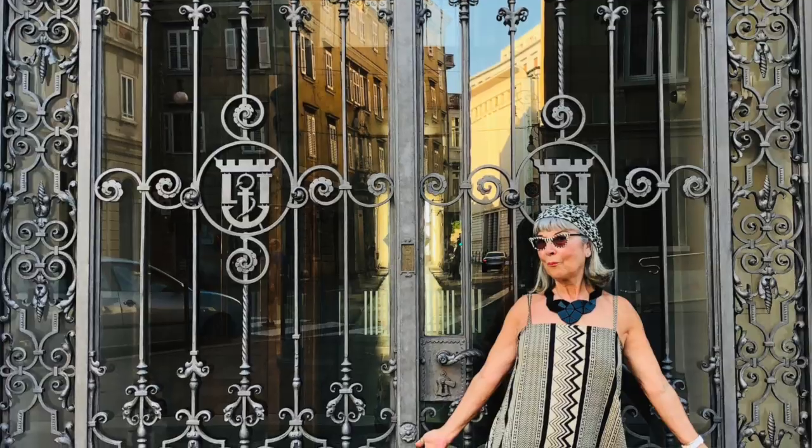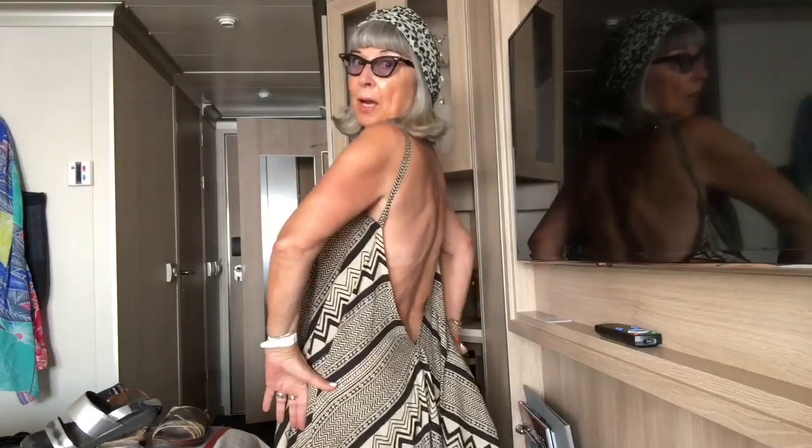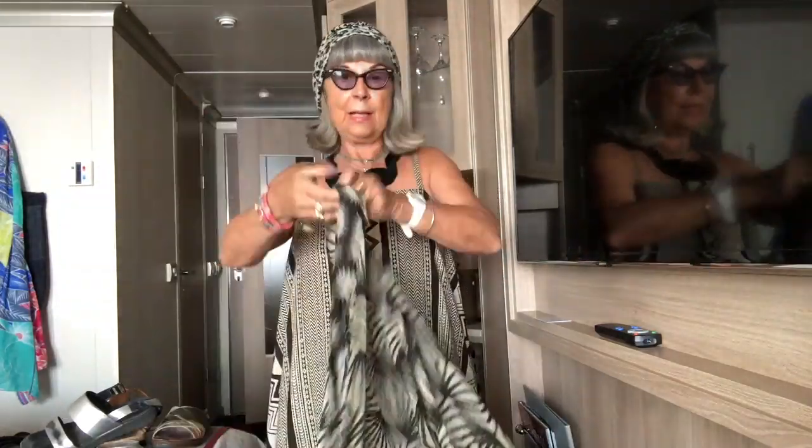I've got a little turban on here. I actually wore it into town in Trieste because it was so hot. Look at that back. Amazing and very long. And again, this gorgeous wrap works, yes, beautifully. I've had too much sun. So there you go. That will do me for tonight because we've got our last gala evening.